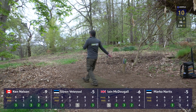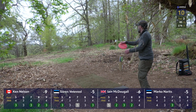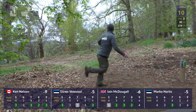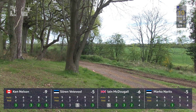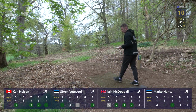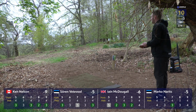McDougall sticking to the backhand. Is that his trusty rock? He showed that rock to me earlier. Great old stamp. Sure, it's a nice trusty addition to his bag. It's always a risk with the turnover, when it fades, it's fading down the hill.